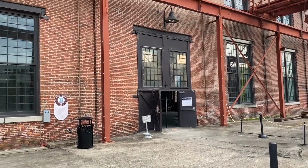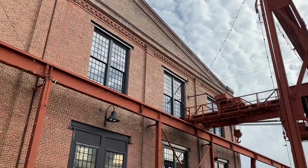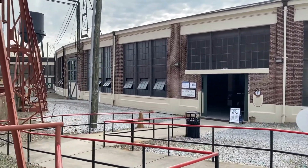Okay, I just came through that back door there. This is the back side of this big building. They restored all those windows and really did a good job restoring this building. This is the roundhouse over here. And we're going to go in there and see those old trains in there. That ought to be interesting.